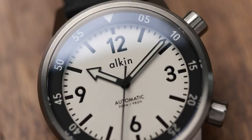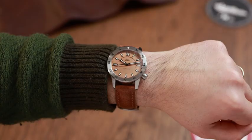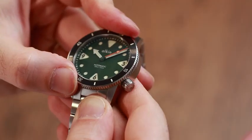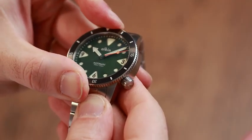Pretty good. The penultimate watch on this list I checked, courtesy of the WatchGecko overlords, is another Bristol-based brand. This time it's tool watch creator Alkin. With a modern mix of colours and design here, I looked at their website and there appear to be 3 different models, and a rather straightforward naming system. Model 1, Model 2, and you guessed it, Model 3.